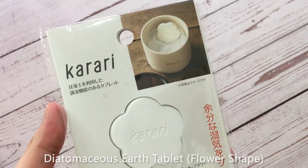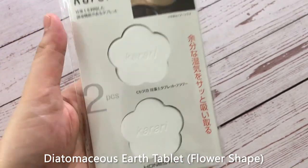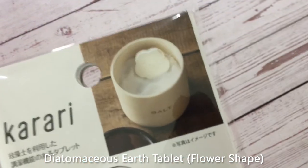Alright, this has been staring at me for the longest period of time, and this is the first time I've seen this. Actually, this is the first time I've acknowledged its existence. I've seen this before, but I mean, what's this? And I didn't really care about researching what it is, really. So this is the diatomaceous earth tablet flower. If you're familiar with silica, it works the same. This tablet works the same.